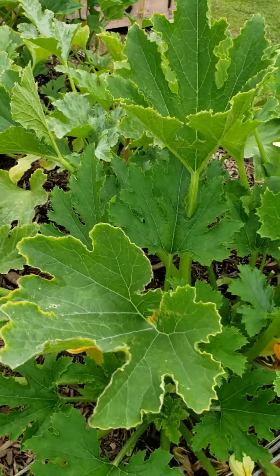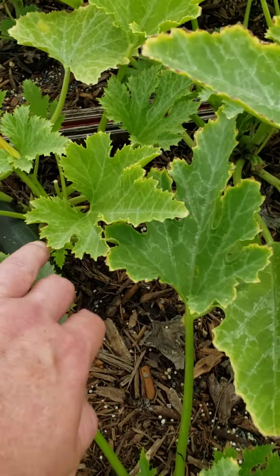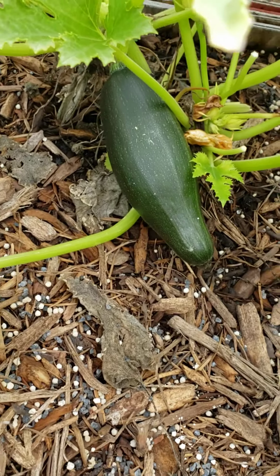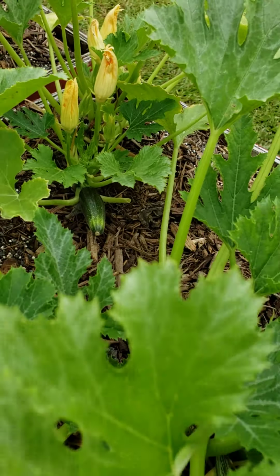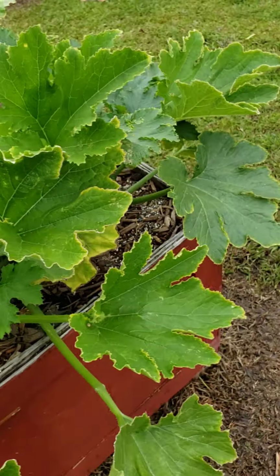Zucchini. These zucchini are growing kind of weird. That one's not ready to pick yet, but it's almost there. And we got a couple small ones down there. Okay.